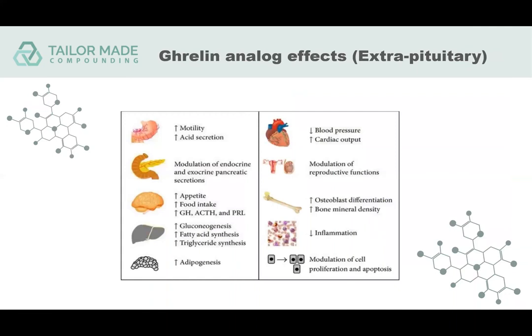In this slide, we also want to go over the ghrelin analog effects that are outside of the pituitary. And the reason is this will definitely inform our dosing discussion. And we've been talking a little bit over email on the physician chain about the dosing and taking into account the extra pituitary effects in addition to the pituitary saturation dose.